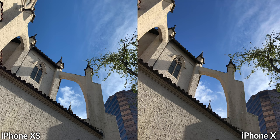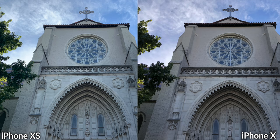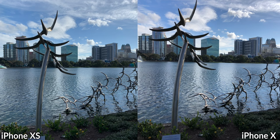The amount of dynamic range the iPhone XS is capturing is absolutely incredible, and it reminds me a lot of the Pixel 2. Images from the iPhone XS tend to have less contrast, however, are still very sharp and at times sharper than the iPhone X. Plus, the iPhone XS tends to have far less artifacts and noise in the darker parts of the images.